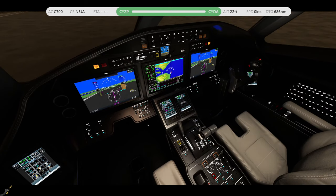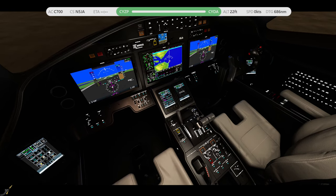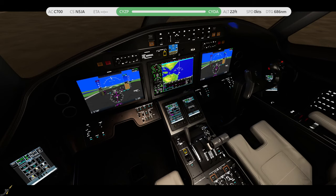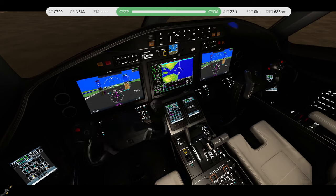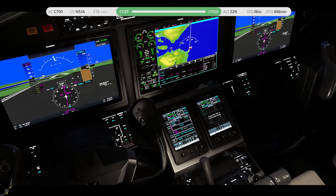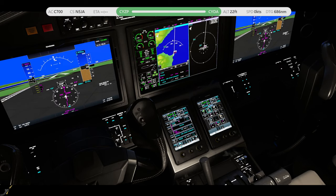Alright, number one is good, so we'll go left gen on, and we can go APU gen off and APU off. Get the map light off and our yoke back up here. So APU, she is spooling down nicely. Let's get our split screen here for aircraft system and synoptics, flight controls.